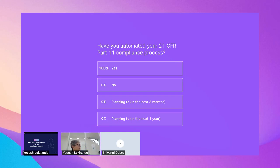Okay, so it seems most people have already, okay, so about 30% are planning to. About 70% have already automated, so that's a good thing. Okay, great. Any other votes to come? Fine. Okay, let's stay with that.